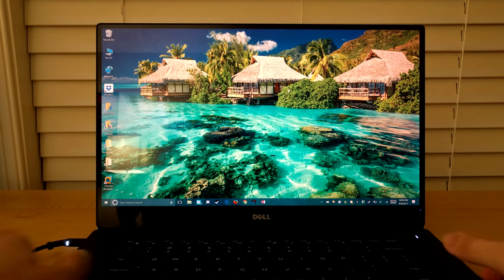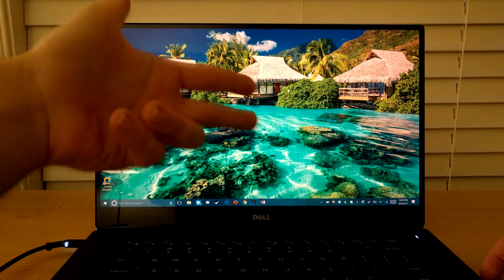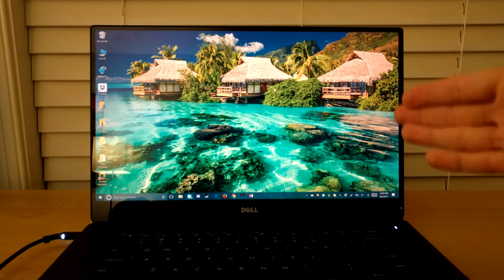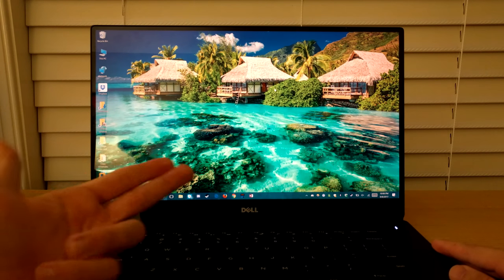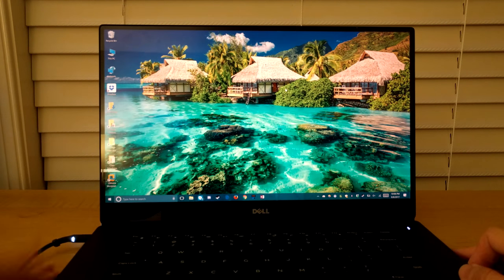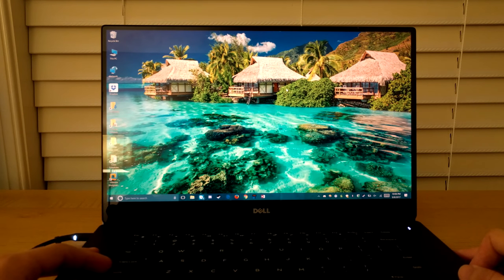Now, things I do like about this laptop: the display. The display is one of the reasons you're getting this laptop. It looks gorgeous. And then the keyboard is nice, the trackpad is nice, the build quality and feel of this laptop is overall very, very, very good. And then the other thing that you're mainly buying this laptop for, besides the gorgeous looking display, is that it's powerful. It's a beast for a relatively small mobile computer. It seriously is that good.